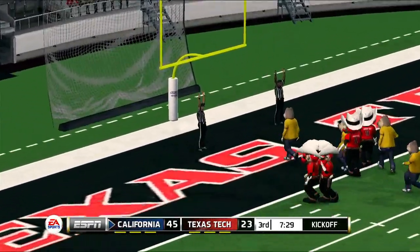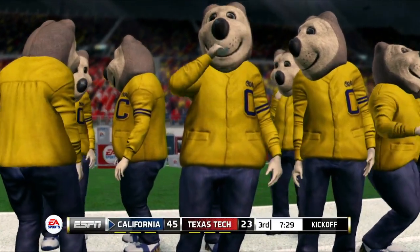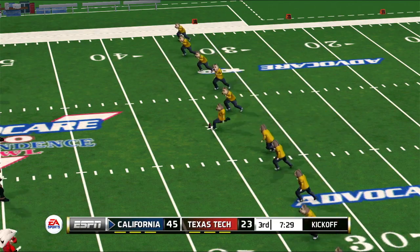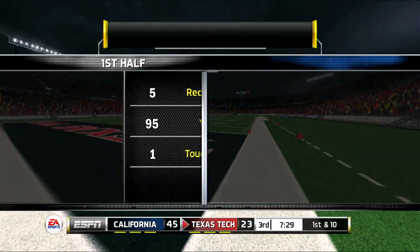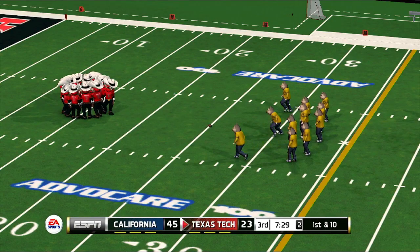The PAT. California is lining up to kick this one off. Nice kick, plenty of distance. And they can forget about returning this one. Golden Bears coaching staff's got to be elated over on the sideline about what they plan to do with this wide receiver and the plans coming to fruition.